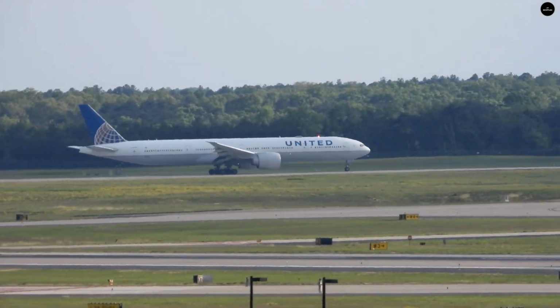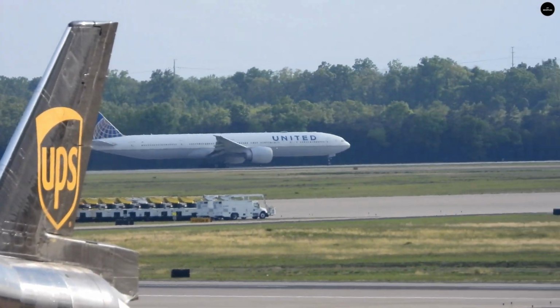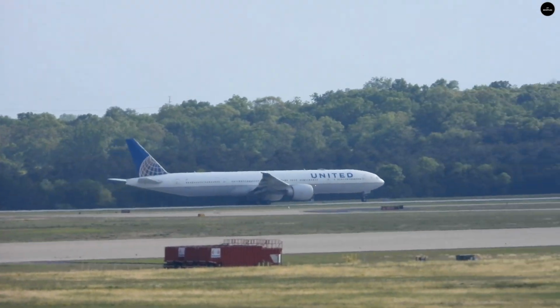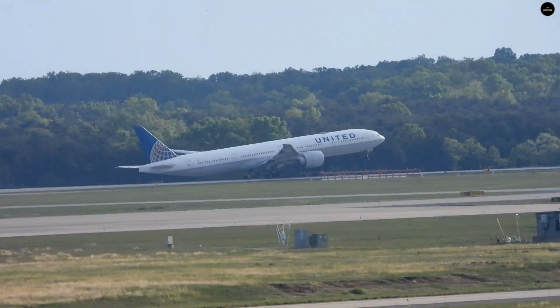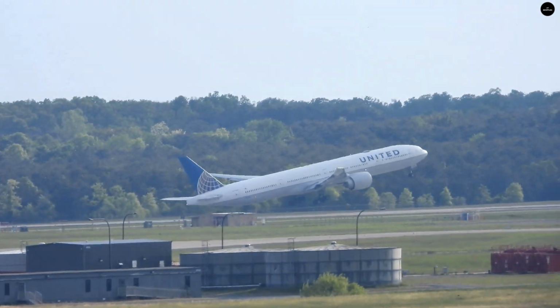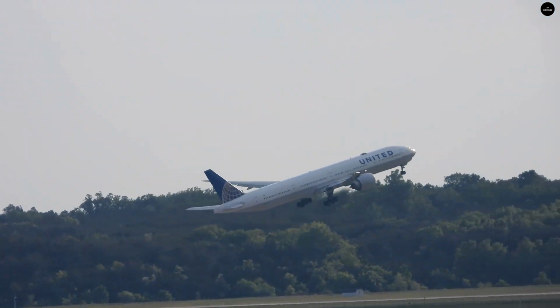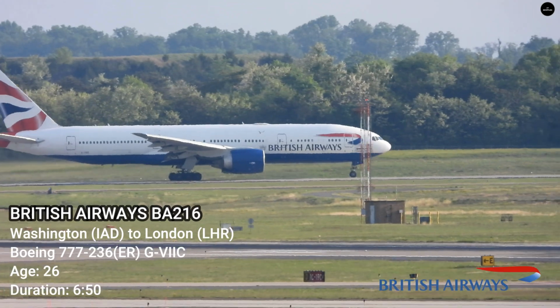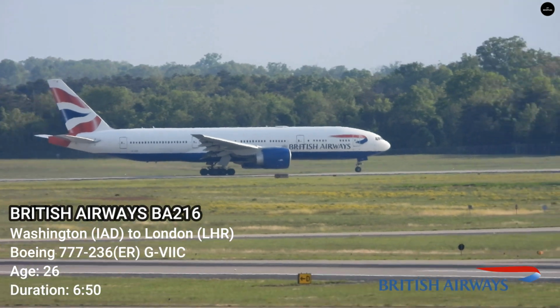Realized this weekend I meant to invest in a smaller lens too, because the lens I had was even too much for the museum. I brought a longer one for the event and spotting and everything, but I was so close to the plane I got wet from the water spray. Oh, what a cool day. British Airways 216 heading back to London.